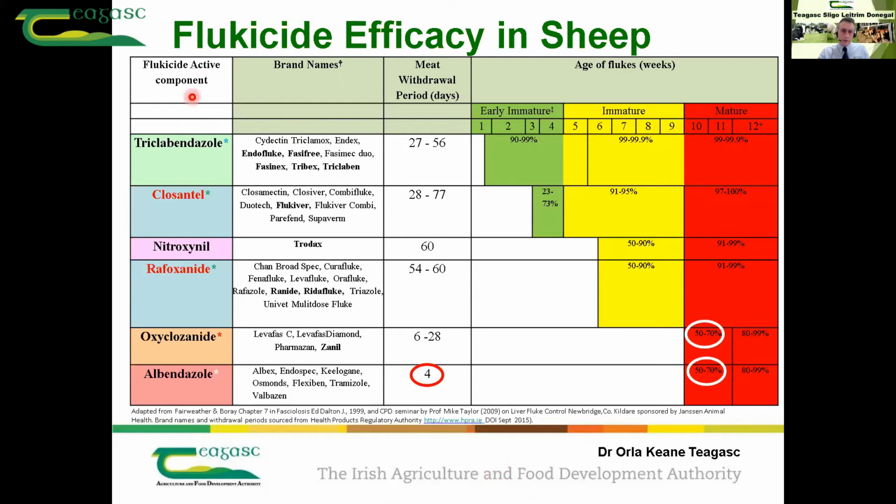First of all, on the left-hand side here, we have the active ingredients, and you have triclabendazole, closantel, nitroxynil, rafoxanide, but just closantel and rafoxanide are very similar chemicals, so they really can be treated as kind of the one group. The oxyclozanide and albendazole are the other 2 products, and the brand names are here.